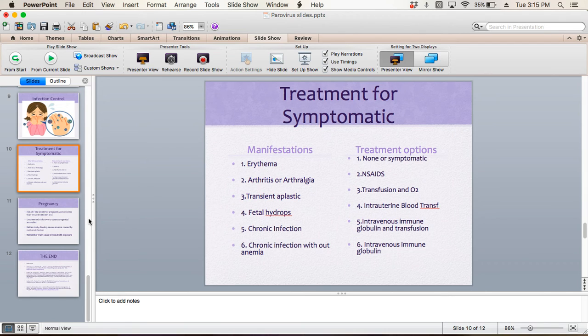Treatment for symptomatic manifestations: like I said, for just the red slapped cheeks, there is no treatment. Anyone who presents with arthritis can take NSAIDs as long as they are not pregnant. Pregnant women cannot take NSAIDs like Motrin or anything else. These are the other types. For fetal hydrops, it is the intrauterine blood transfusion that I discussed. And for chronic infections, they have intravenous immune globulin and transfusion.